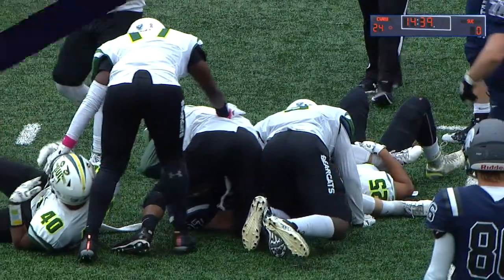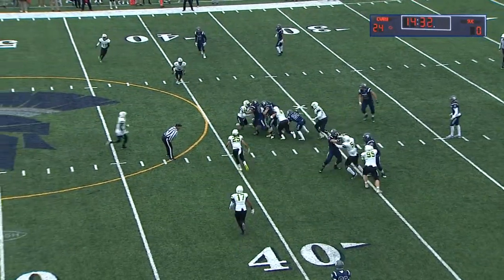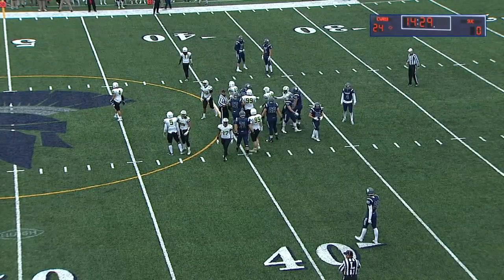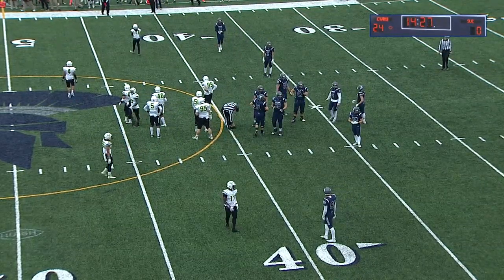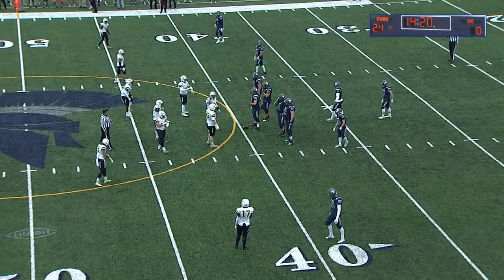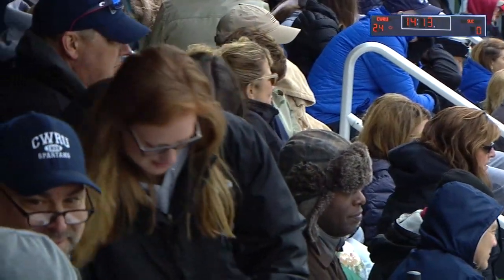Jenkins had one carry in the first half. Fumbled it, and we didn't see him after that, at least not on a carry, but gets a quick second carry here, takes it past the 38-yard line, which was the first down marker, all the way up to the 39, and two carries and a first down for Sam Jenkins. They'll spot the ball at the 40. First and 10 from the 40.